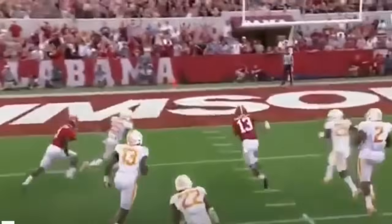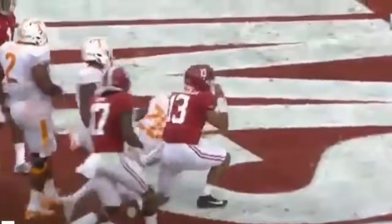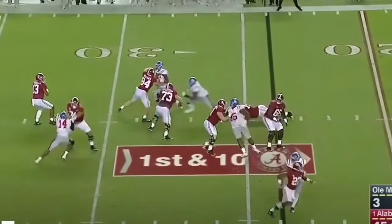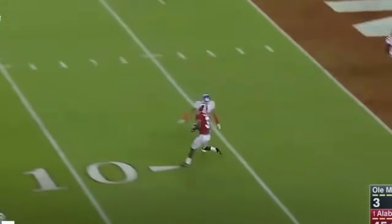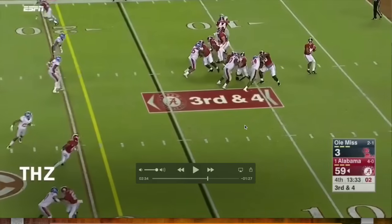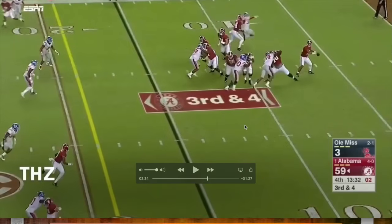We're going to do another breakdown here today. It's going to be on the Alabama quarterback Tua Tagovailoa. Kind of hard to say. Tagovailoa is going to be the new guy, the new freshman. He won the national championship game last night for Alabama. He came in the fourth quarter.